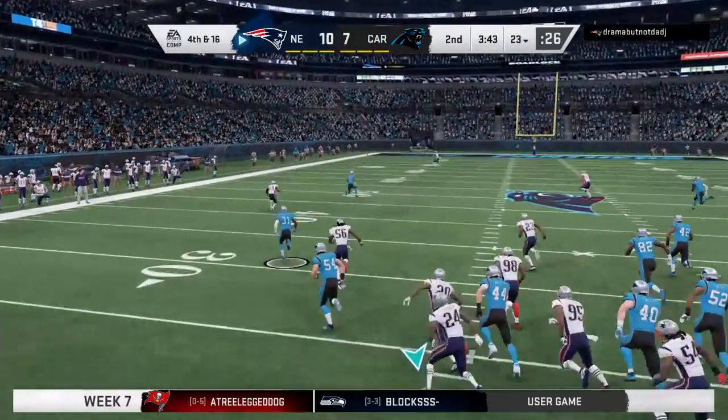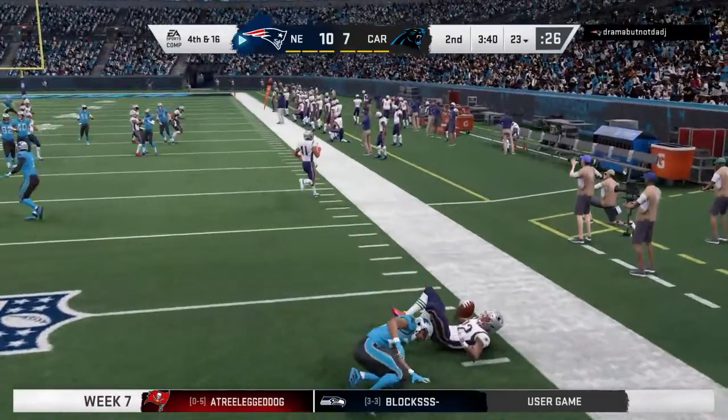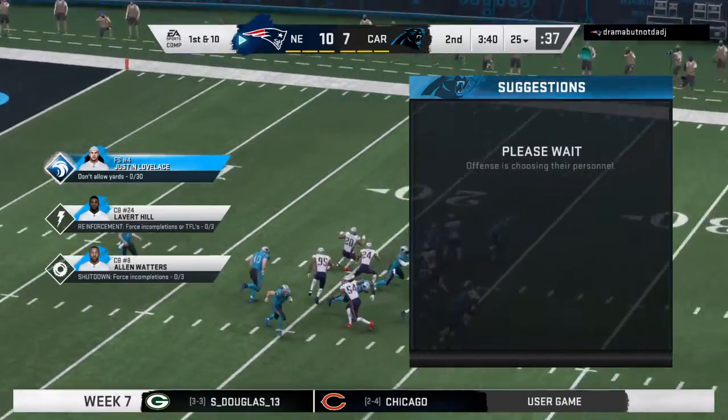His first punt, 45 yards. This looks good as well. So possession goes over here on the punt, and the Patriots take over.